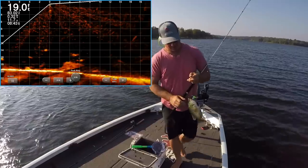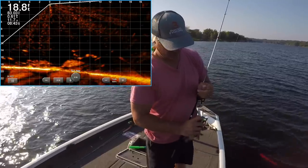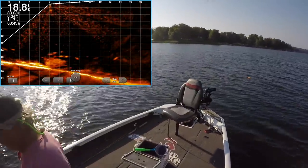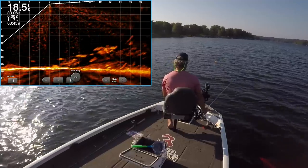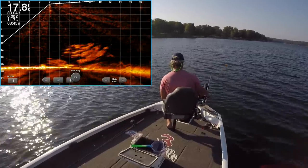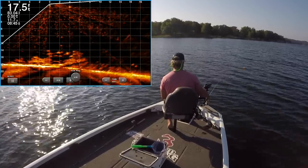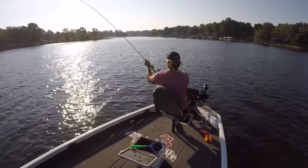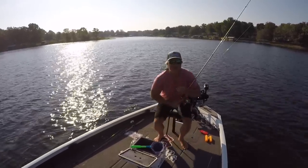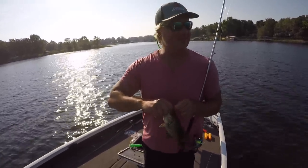Better one. There's a lot of fish here. That's a good fish. That's a good solid fish. There they are. They're coming from behind. There they are. Another great fish. Man, we're getting on them today. That doesn't look like a big fish probably on a GoPro, but it's a good size eater. Bam.